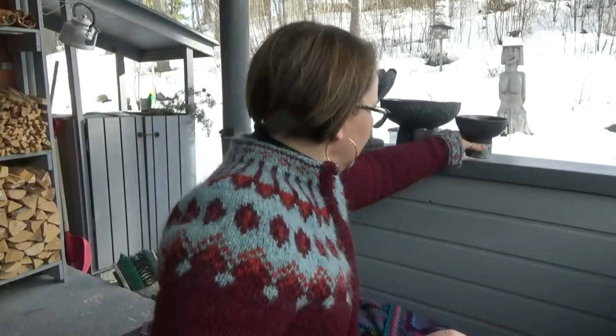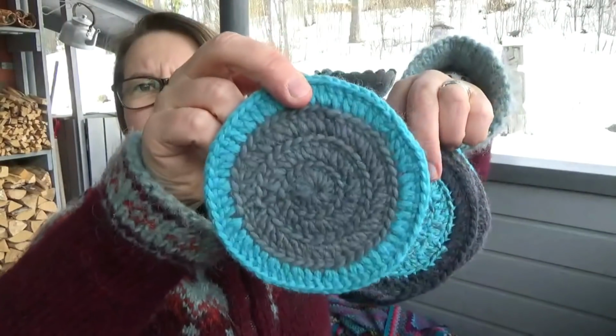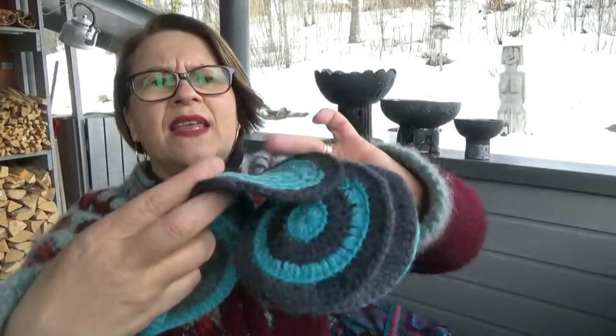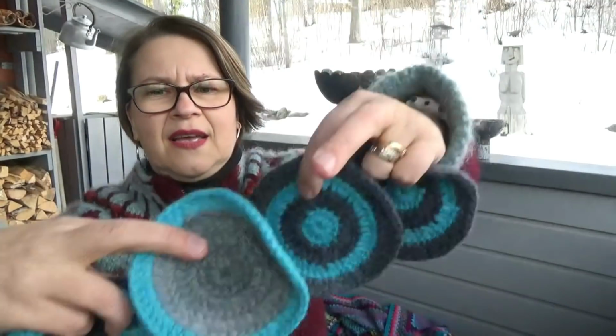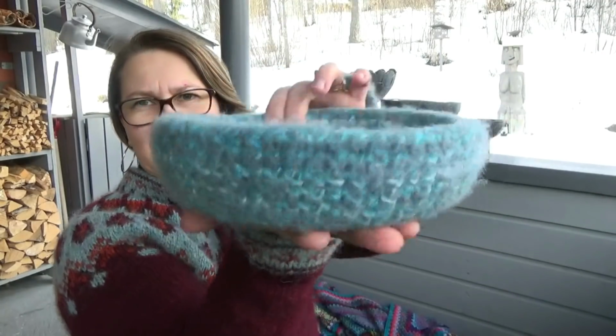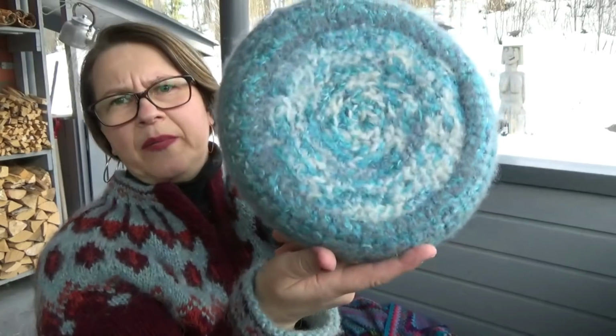So this is for garlic. Then a friend of mine, Satu, who we went to Scotland with, and of course our hubbies were with us, sent me a surprise birthday package which was full of different kinds of yarns. And I made mug coasters, just basic crocheting, no felting, these fun little coasters, stripy ones and these two-color basic ones. And then I crocheted a little bowl, this kind, and this one I felted, that's the bottom.